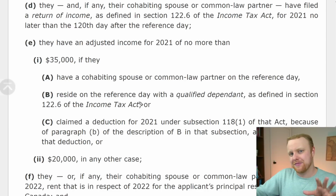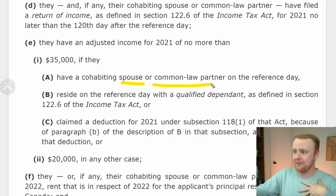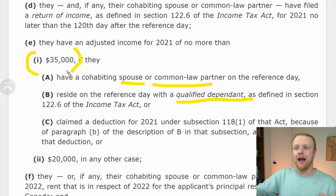And this is where the income testing comes into play, because if you want this $500 benefit, you have to make sure that if you have a spouse or common law partner, your joint income can't be over $35,000. And this is a spouse or common law partner. Or if you're a single parent that has a qualified dependent, then you can be making $35,000 and still receive this benefit. For people who are just single and they're the only income earner in the house, well, you can make a maximum of $20,000 and still be able to apply for this rental housing benefit of $500.